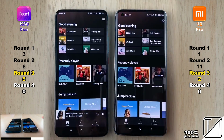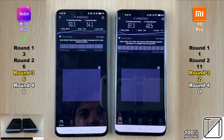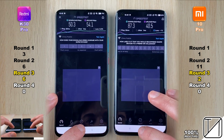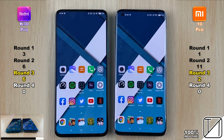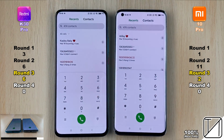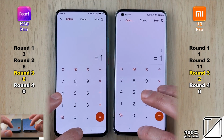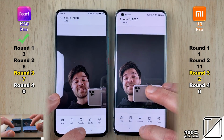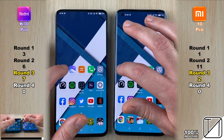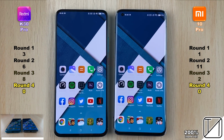2 points for the Mi 10 Pro as opposed to 5 points for the K30 Pro. Going into internet speed test over here, the K30 Pro got it again, 6 points now for the K30 Pro in round 3, and also some apps should be very similar here since we are running the same MIUI software over here. We're actually one out-of-date software on the K30 Pro. We're lacking that so far since the K30 Pro is a newer device as opposed to the Mi 10 Pro, but it reopened Gallery faster over there, and it also reopened the camera app quick over there, making it 6 points ahead in round 3.